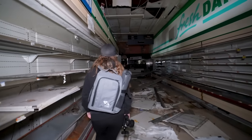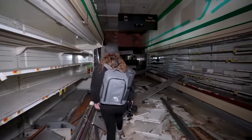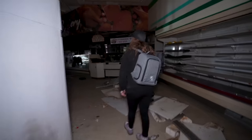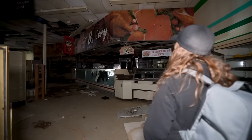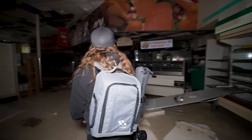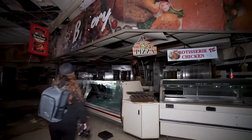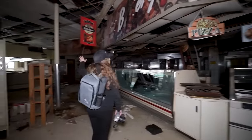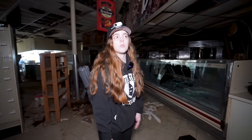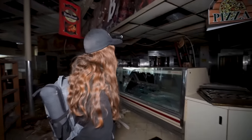Alright, now I gotta walk around all this stuff without clanking way too much noise. Alright, now what we're walking up to here is their bakery, pizza, chicken, pre-made food section, I suppose. Now everything's smashed up in here. All of the glass display cases, even the windows outside, that's all smashed and nobody's done anything about it, which is kind of weird. Nobody's boarded it up. Nobody's cared about it. They're just letting it be like this. So it's kind of weird.